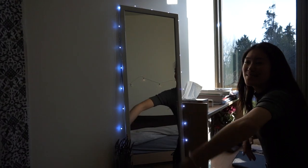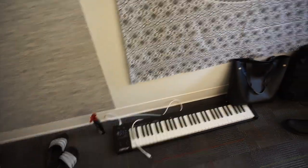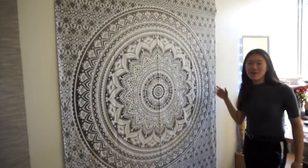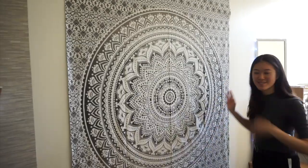I also put on some lights, and then over here, I just laid out some random stuff. Shout out to George for letting me borrow the keyboard. And I have this tapestry on here that I got on Amazon, and it never stays on, but you know what? We're making it work.